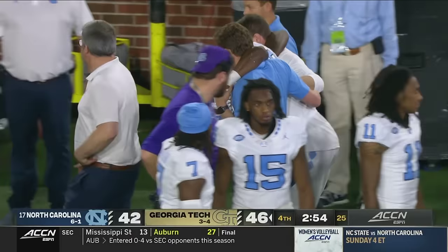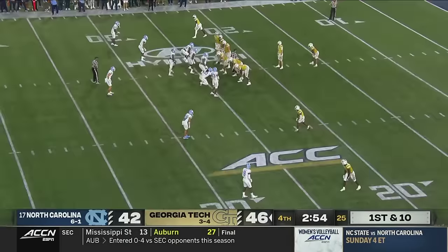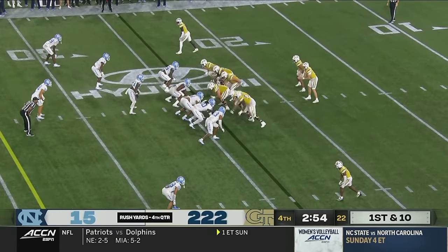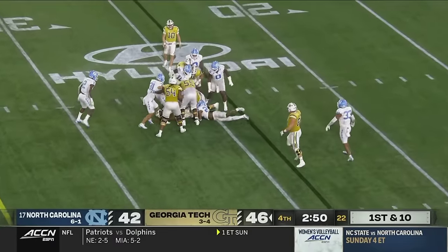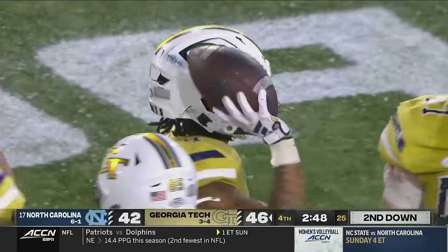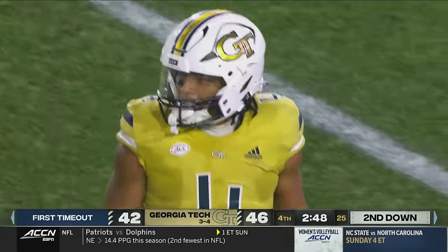Maye is over. And Tez Walker having to be helped from the field. We hope that youngster will be okay. They'll check him out. And Carolina sees Georgia Tech after its first turnover. The Jackets from the 24. The Tar Heels with three timeouts. And Dontae Smith, the first carry. So Smith in the run game, and there's the first of the three Carolina timeouts with 2:48.